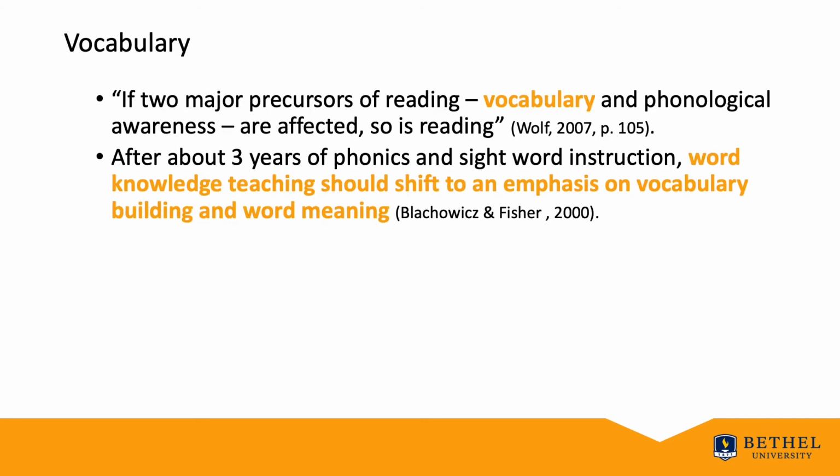Vocabulary is another crucial factor in literacy and comprehension. We know, for example, if 2 major precursors of reading, vocabulary and phonological awareness, are affected, so is reading, the goal of which is to make meaning.